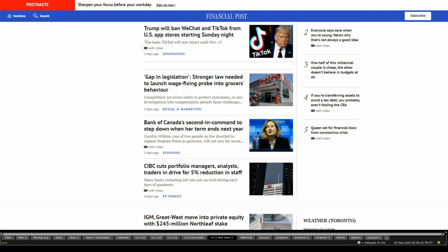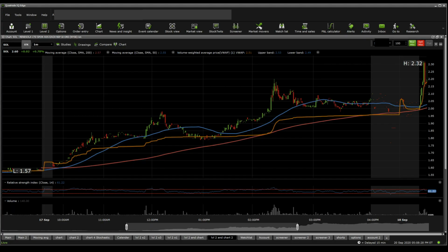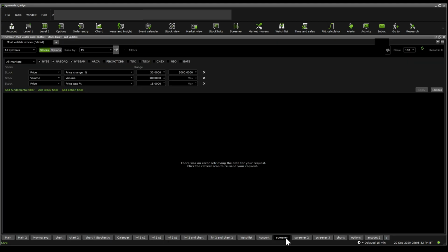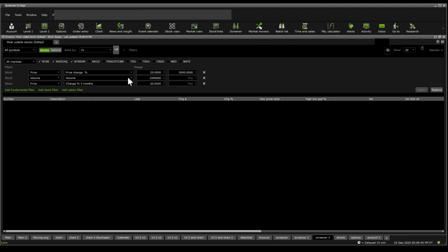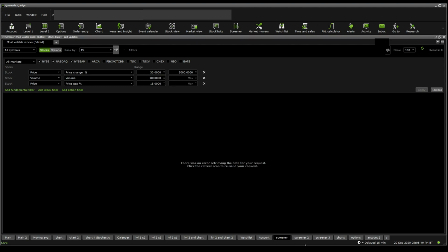So moving on to another kind of category. Now, one of the best scanners that I use is Finviz, but I also use one that is on my broker. So I got different levels. I got the ones that find price gappers, the ones with interesting volume at a price percentage of above 20%, and as well the changes in 3 months to be above 20% and positive. So I have 3 different screeners, and they each have different meanings.